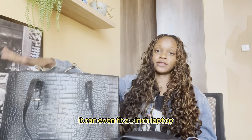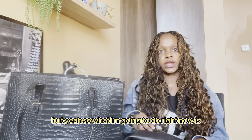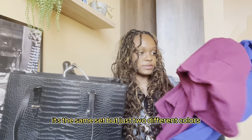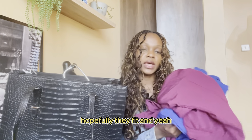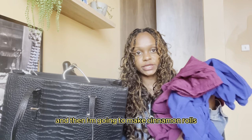It's so huge, it can even fit a 15-inch laptop. But yeah, what I'm going to do right now is try on all the scrubs that I got. We have these two sets in these two colors. It's the same set but just two different colors. I'm going to try this one, hopefully they fit. And yeah, I'll show you guys how it fits, maybe review them. And then I'm going to make cinnamon rolls.